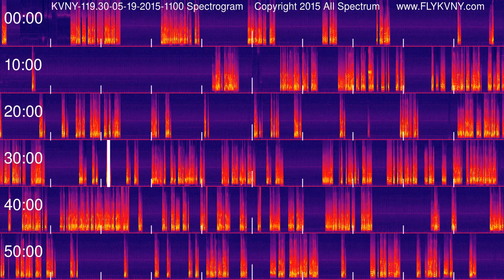Foxtrot, fly a standard pattern that you'd normally fly. We'll go on. Number one Echo Foxtrot, the helicopters are beaming the tower now, no effect. Juliet, widen out about 10 degrees left. 10 degrees left, Juliet.